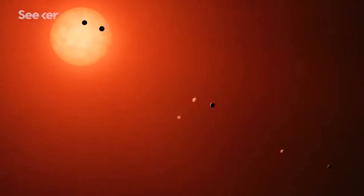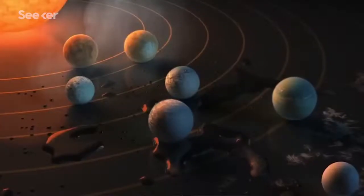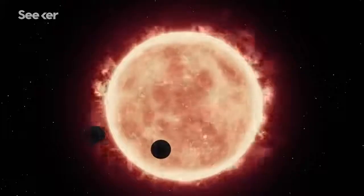You can actually figure out how big the planet is, what its surface temperatures would be because of that proximity. This is a really tight, close-in solar system. And so that became an exciting angle that we wanted to take into the graphics as well. This is nothing like our own solar system.